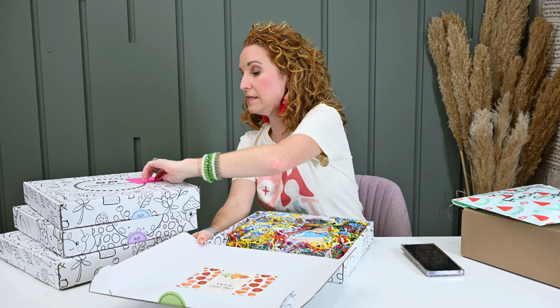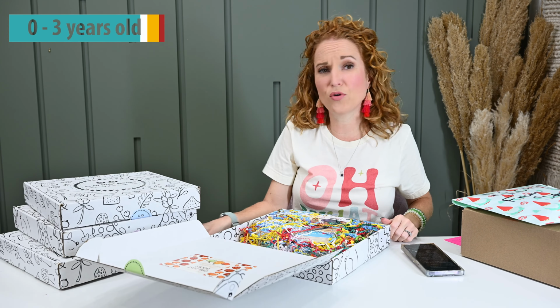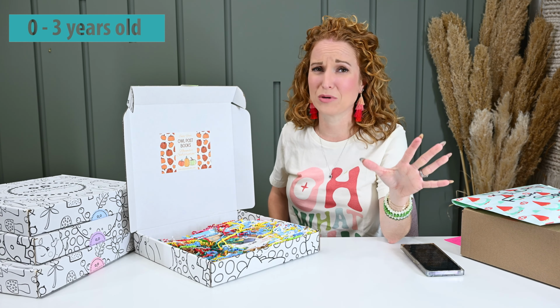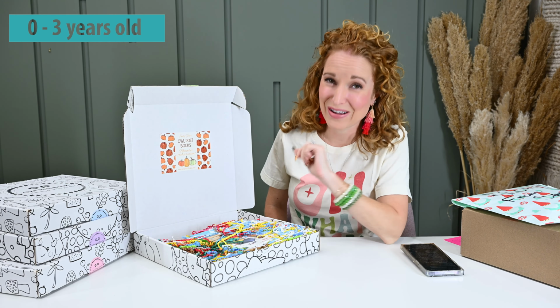So for instance, this is the 0 to 3-year-old book range. You may look at these and be like, oh no, my kid's above that. It's a suggestion because, right, every kid is so different. My oldest is an excellent reader. She devours books. My youngest, no ma'am, not her strong point.